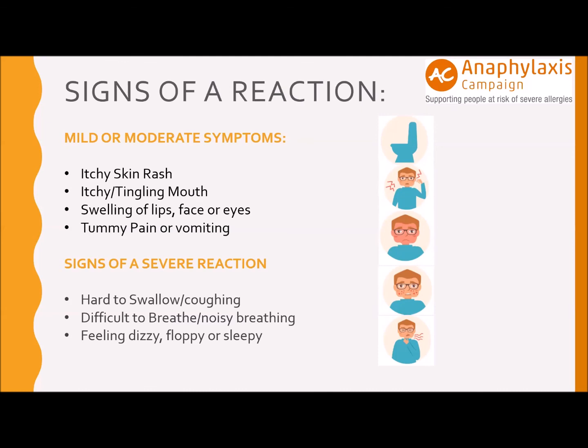If someone is having an allergic reaction, you might notice an itchy skin rash on their body. They might have an itchy or tingling mouth. You might see their lips, face, or eyes looking swollen or puffed up. They might have a tummy ache, feel sick, or be sick. If someone is having a bad reaction, you might notice they find it hard to swallow or cough a lot. They might say they are feeling dizzy or look floppy or sleepy. One thing to note is that it doesn't have to follow this order. People may have just one of these symptoms or more, and these can come on quite suddenly.